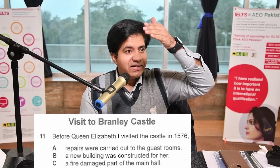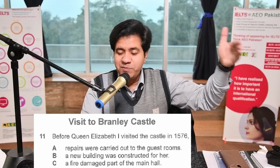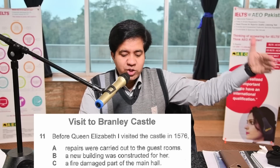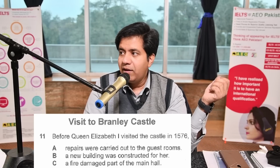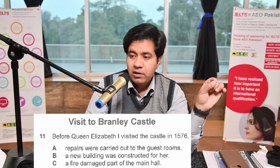It was destroyed by fire few years later. Few years later is not actually before Queen Elizabeth I visited. They said few years later. So before she arrived, now see, he said instead of repairing the guest rooms, they decided to make the new building out of wood. So it's option B, new building was constructed for her. Okay, that fire thing happened few years later. I told you, you should focus this small word before.